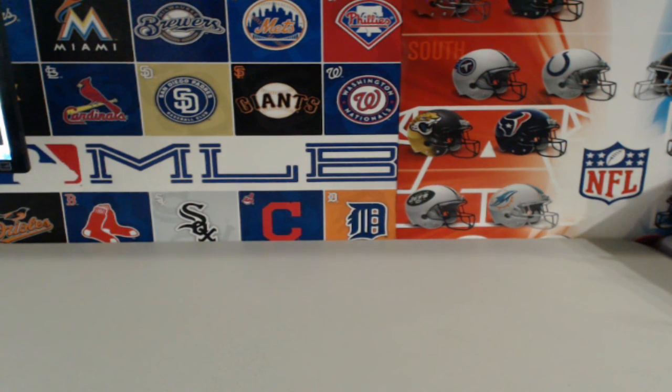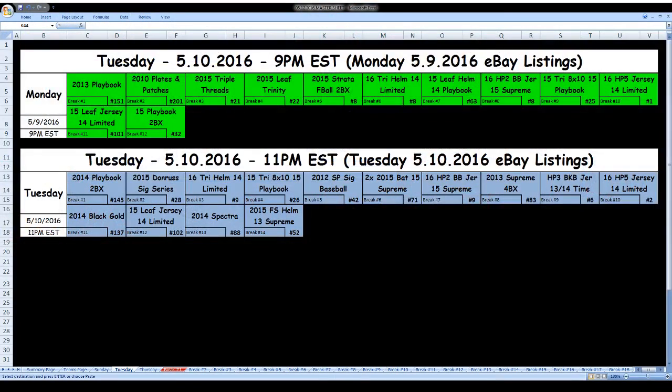We are done. That's everything for tonight. I will show you the next 2 days. Here they are. There's 9-11. So the green stuff up top, that's what we're in tomorrow night. Another stride of football again. More jerseys like we always do. We're doing the playbook. We had some pretty good luck with playbook and triple threads tonight. Both of those going tomorrow night. And then Tuesday night, SIGs again. Another Supreme 13 4-box. We're doing black gold, and then we're doing one of my favorites. 14 Spectra is Tuesday night also. Mia loves that set also.